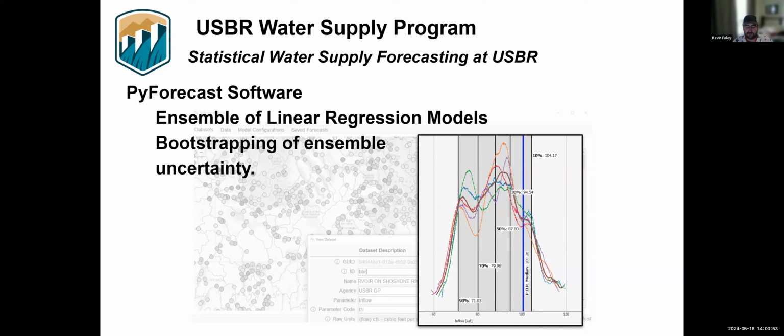This software is available for public use. Anybody can go and download it. It is on GitHub. If you do a Google search of PyForecast USBR, you are welcome to download it and try to come up with your own forecasts. It is pretty flexible. You can forecast anything you want, not just stream flow. You can forecast stock prices or Doritos prices, things like that. Doesn't really matter what kind of data you feed it. But yeah, like I said earlier, happy to take any questions after the presentations.